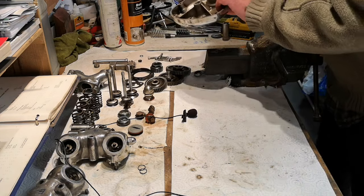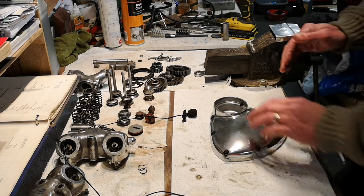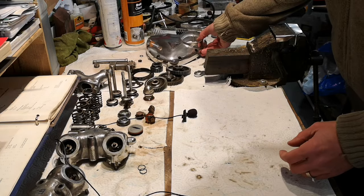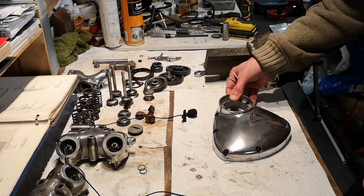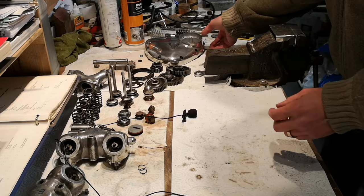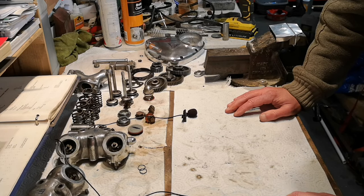So in the meantime, I have been polishing some bits and things, getting everything ready, and everything's coming together. So I just wanted to show you some shiny bits. Look at this. So he's going to do the work on my engine. It's going to take a few weeks. It's probably going to be post Christmas when I get it.